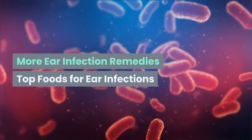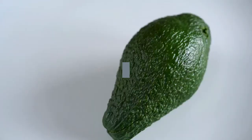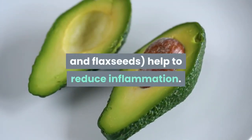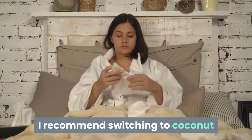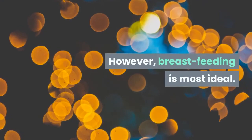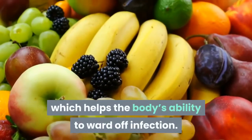More ear infection remedies. Top foods for ear infections. Water helps maintain hydration and clear out mucus. Omega-3 fats found in wild-caught fish, also chia seeds and flax seeds, help to reduce inflammation. Non-dairy baby formula: if a baby drinks formula, I recommend switching to coconut or goat's milk-based formulas, which tend to cause fewer allergies. However, breastfeeding is most ideal. Fruits and vegetables high in vitamin C keep the immune system strong, which helps the body's ability to ward off infection.